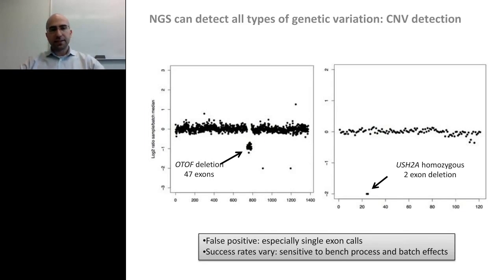The other piece is that these two plots look really nice. However, the success of the algorithm in making these calls is dependent on batch effects. Every single batch may behave differently, and there's a lot of bench process. The hybridization of the NGS capture has to be done properly and has to be very efficient for it to work. So we often find that hybridization may be sufficient to call SNVs and indels, however the CNV calls are too noisy to make a call, and we end up failing the CNV caller while passing the SNV and sequence detection.